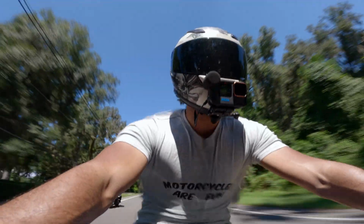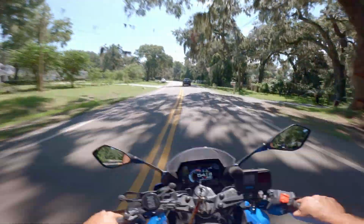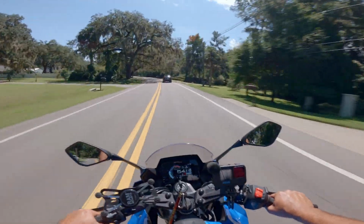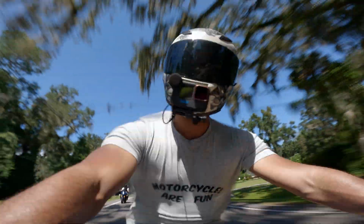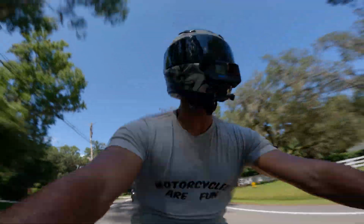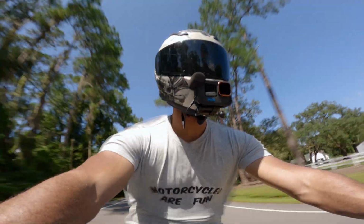I wish it had slightly more wind protection for more of a commute type ride, but as it is right now, it's perfectly fine for these spirited rides on a hot day. On a colder day, you're gonna be pretty chilly. It doesn't block the most amount of wind, but it's not turbulent either. So it's a nice, comfortable ride.